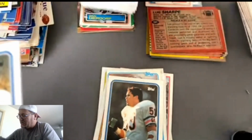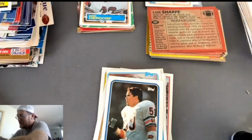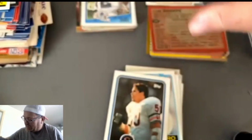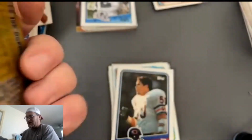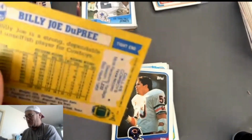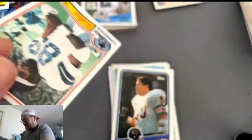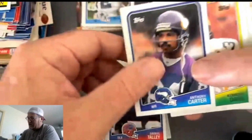Put Billy over there with him. And I forgot about the Thurmans. I'll probably put one of them Thurman Thomases over in the Oklahoma folder as well. To continue this, Billy Joe Dupree, a tight end. I remember Billy Joe when he played, Michigan State player. And then Darryl Talley, Anthony Carter.